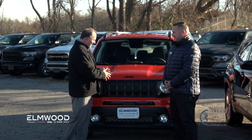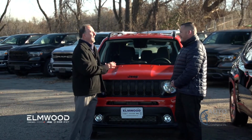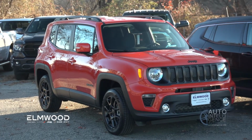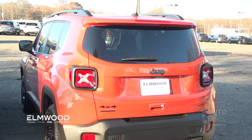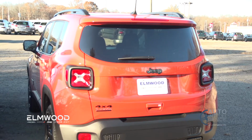Well, Dennis, let's start with the little guy, the 2020 Jeep Renegade. I see these vehicles everywhere. You sure do, John. This is the fun and funky Jeep Renegade, available in two 4-cylinder engines, both a turbo and a regular 2.4 liter. Great on gas, and it's deceiving to look at from the outside.